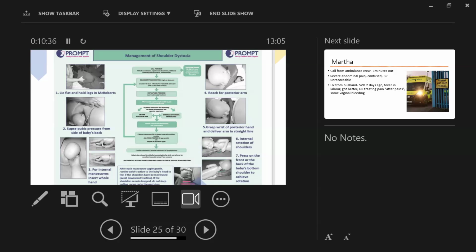It's important that we release that anterior shoulder and gently apply axial traction, or otherwise we will get brachial plexus injury. Humeral fracture and clavicle fractures can sometimes happen here as well. But what we're trying to avoid is a hypoxic brain injury for this baby.